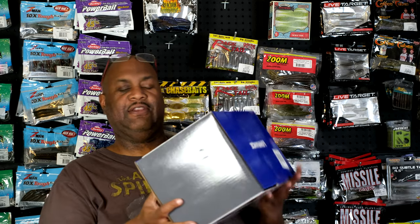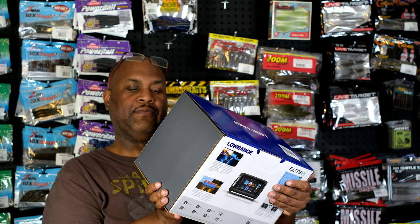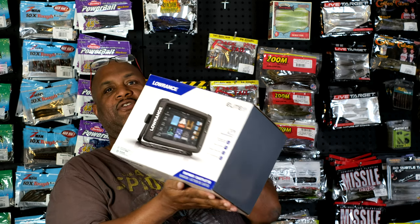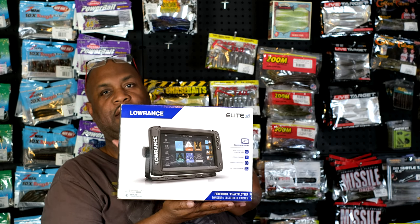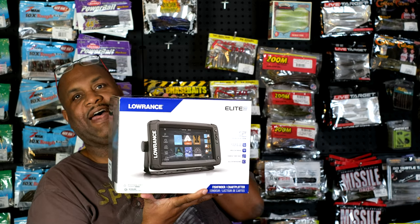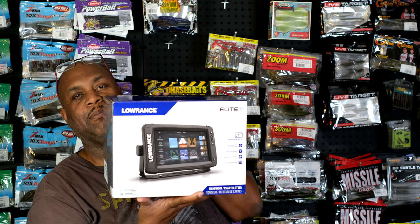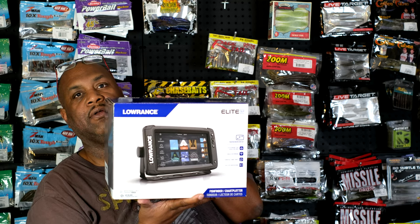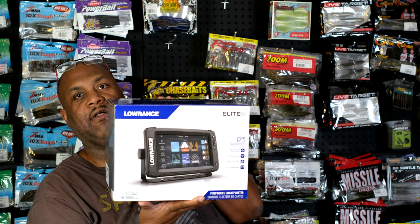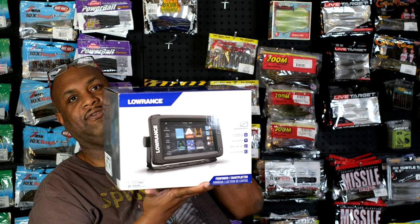It's really dope. And they think the fish reveal technology shows the arcs even better. It's wireless, so if you want to get two of these and network them, you don't need cables. You can do it over wireless. Pretty slick. This is $1,000. Right now, it's on sale at Bass Pro and Cabela's for $600. So if you're looking for a graph, right now, on sale, $600.